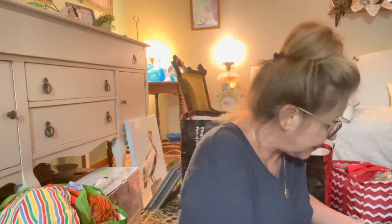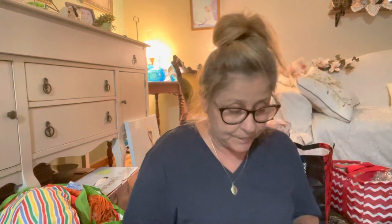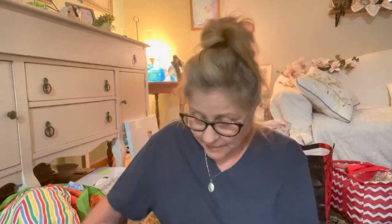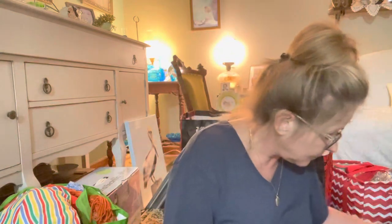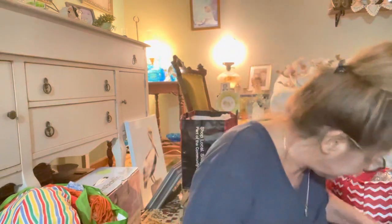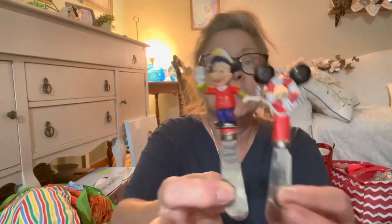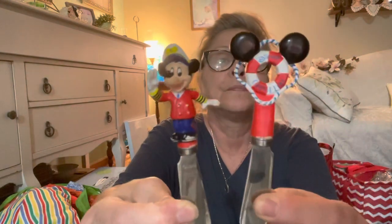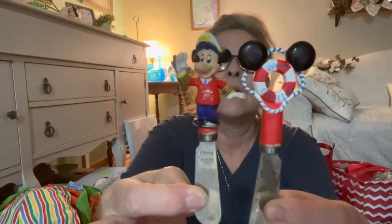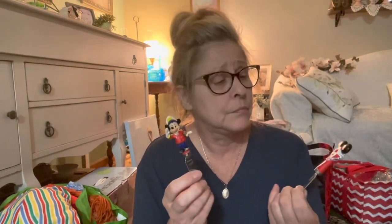All right. I did get a bunch of linens, but I'm going to show those after I show you the other glassware. So I'm going to set these linens over here. And I will show you the glassware. Oh, I did get these. These are so cute. These are made by Disney. Stainless steel spreaders. These are going to be for resale because I don't think my daughter will want them. I don't think, but you never know.